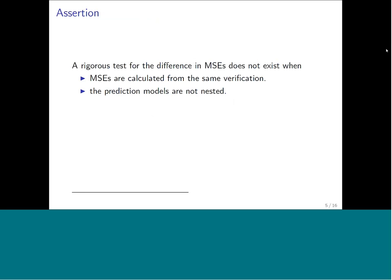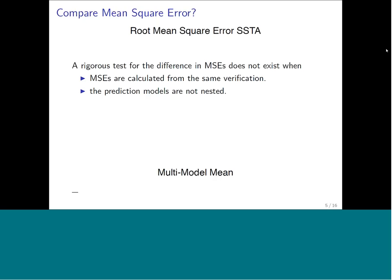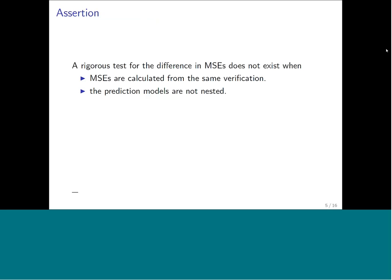And what I mean by that is if you're considering two models, one model can be obtained from the other by choosing the parameters of that model selectively. But in the NMME, what we have are dynamical models. And we don't construct them in a way so that one dynamical model can be recovered from another dynamical model by changing the parameters. So that nested approach doesn't work in this case. However, I will use this nested approach to actually answer the question.